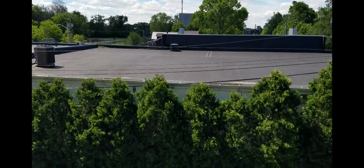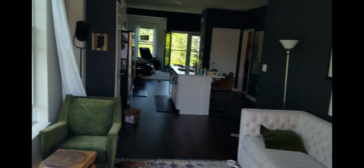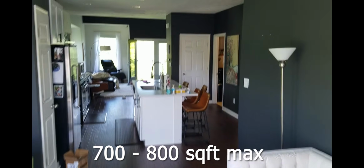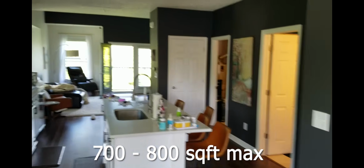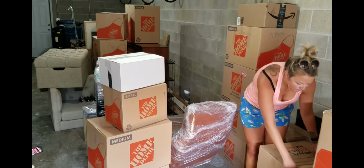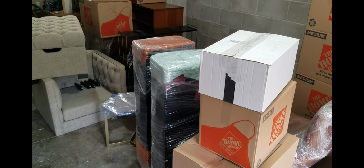Moving to the West Coast, we realized we needed to do some serious downsizing, and we realized that we were only going to be able to afford a much smaller place, probably 700 to 800 square feet with one bedroom and one bathroom and no garage. And we were coming from 2,000 square feet, 2 bedrooms, 2 baths, and a 2-car attached garage.